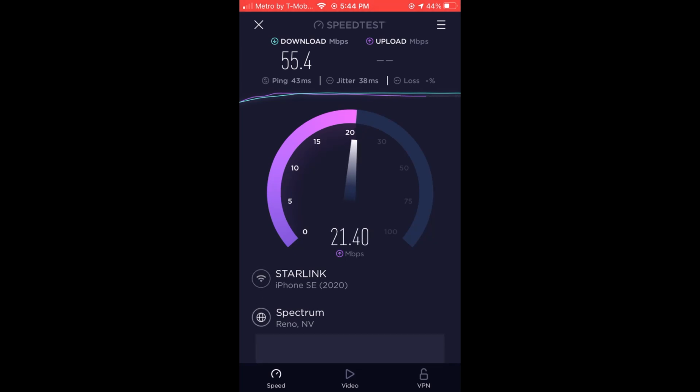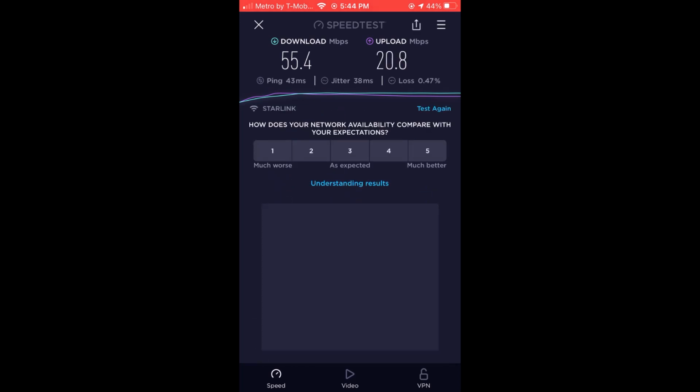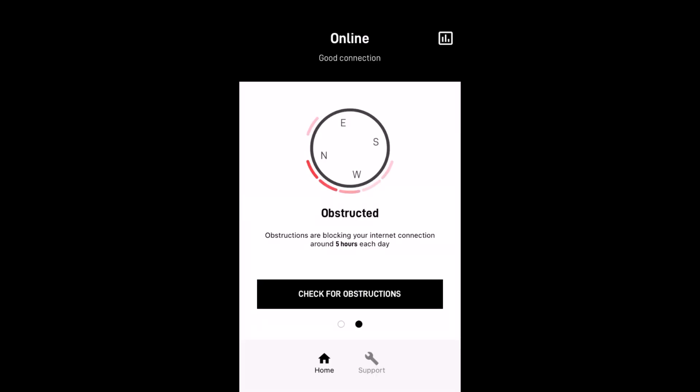And I cannot stress enough how important it is to have an unobstructed view of the sky wherever you mount your satellite dish, because that will make a huge difference in maintaining this kind of stable connection. So there's a screenshot, and I will go ahead and show you the comparison. And bam, here you go. Huge difference, am I right? And yes, those are really, really great speeds as long as it can stay connected.